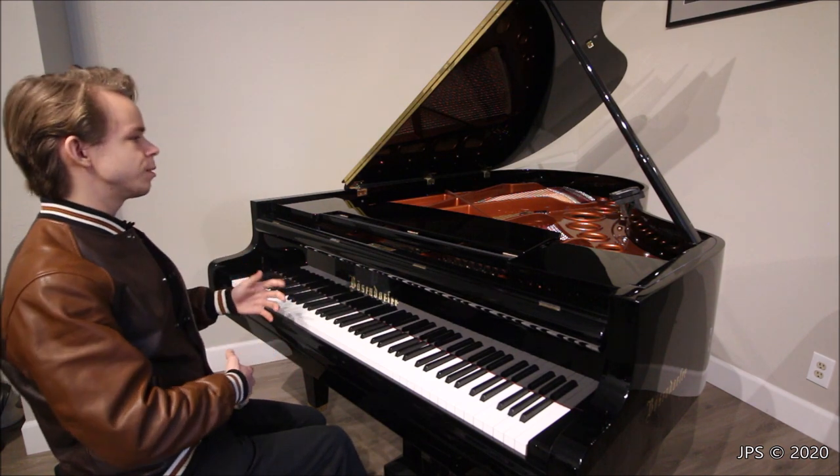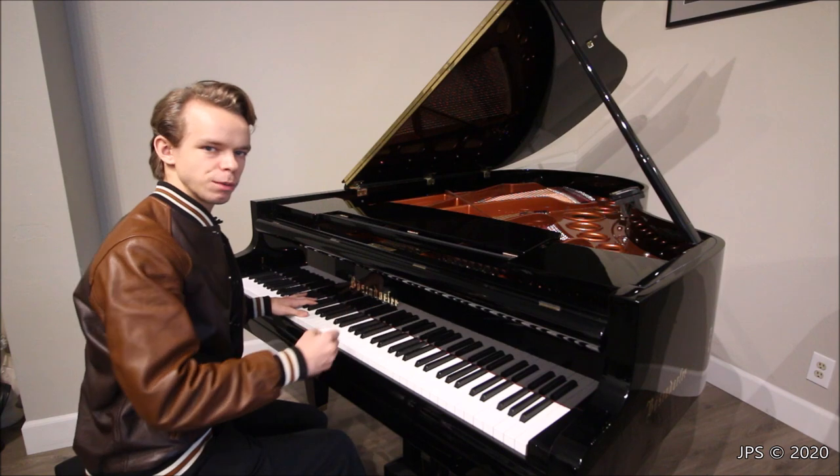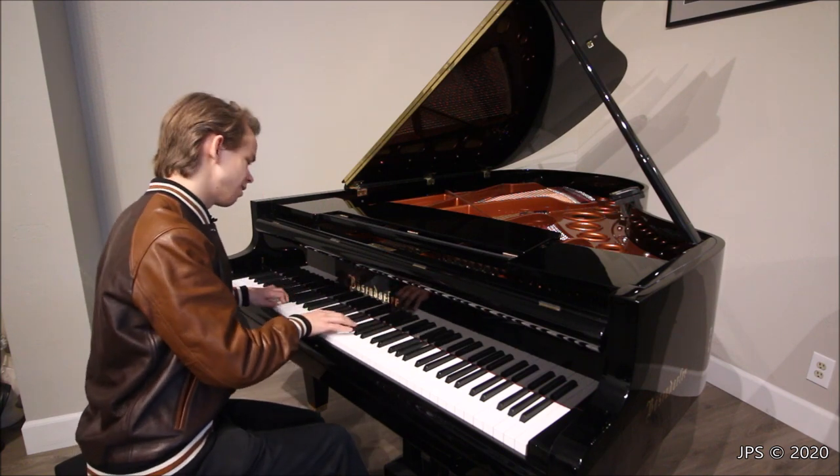This piano really sounds good to me when I'm playing low chords in the bass and then higher treble notes in, of course, the treble. Perhaps something like this would sound good on it.